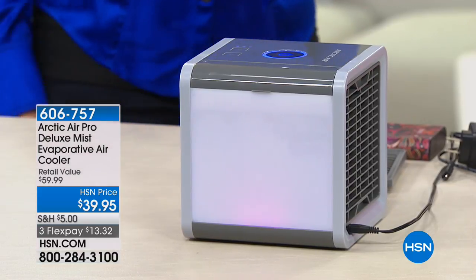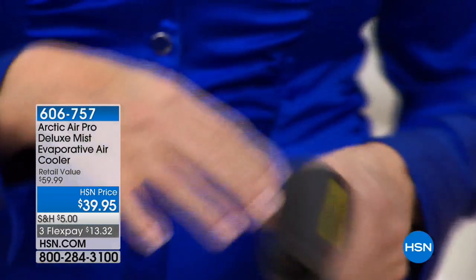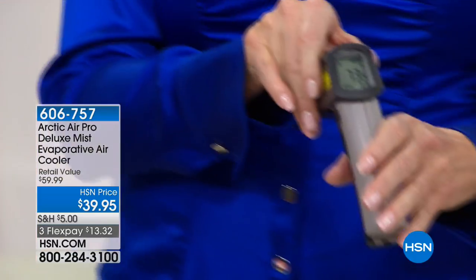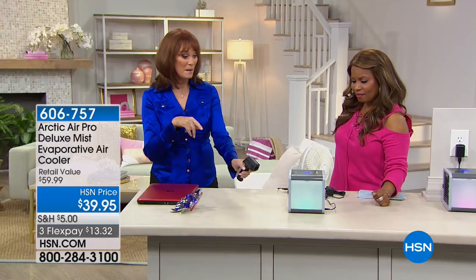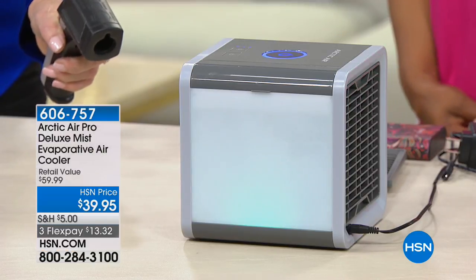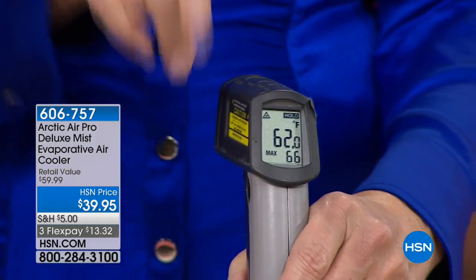But let's talk about the heat in this studio. Okay, so quickly here. There we go, 72 degrees. It just went out. Do you want me to do that again? Yeah, do it again. Okay, so it's actually 73 degrees now. Okay, awesome. Now let's see what the temperature coming out of this is. 62 degrees. Nice. So we're getting a nice cooler drop. 10 degrees cooler, which is really nice, a substantial difference when you think about it.